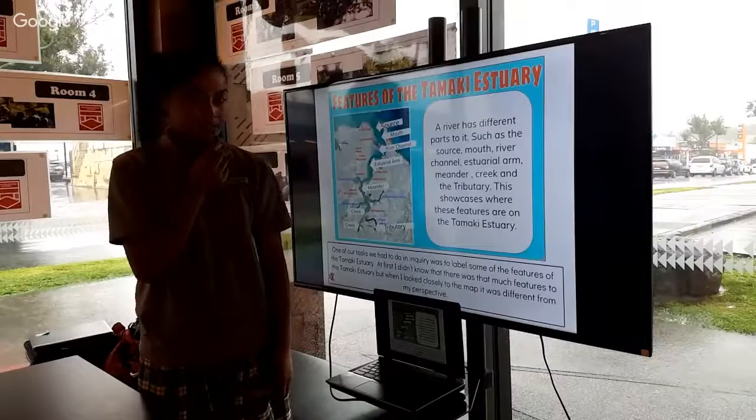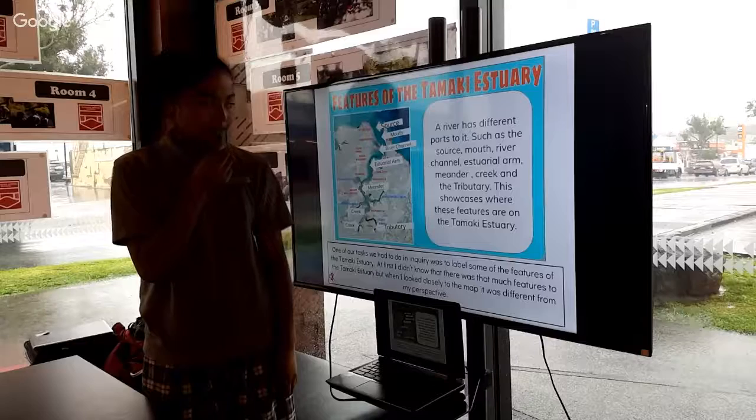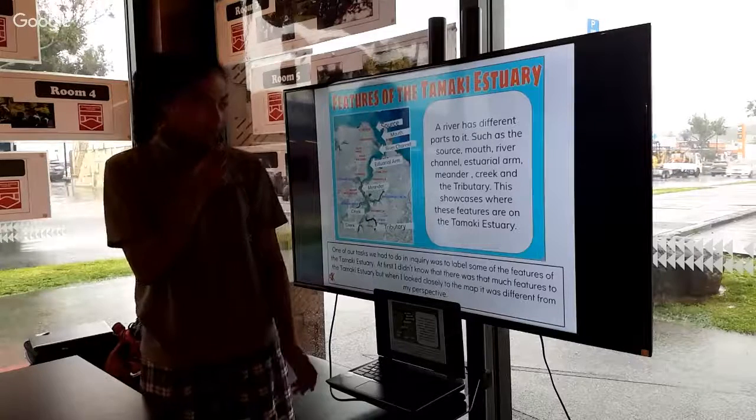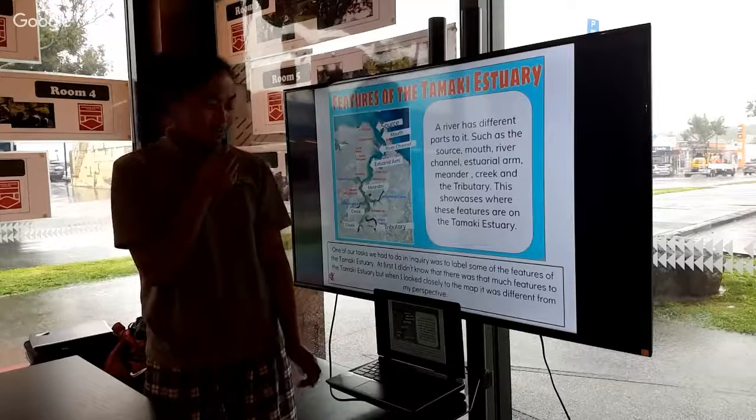Features of the Tamaki estuary. I didn't know that the river channel was where most of the water gets held. And did you know that the meander is where it bends?